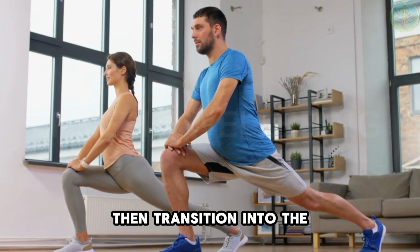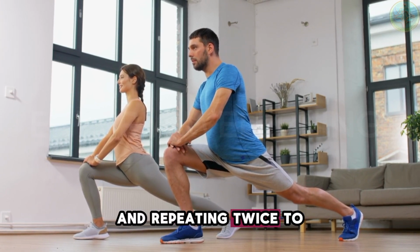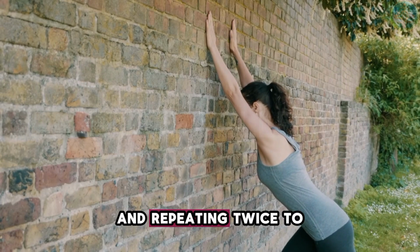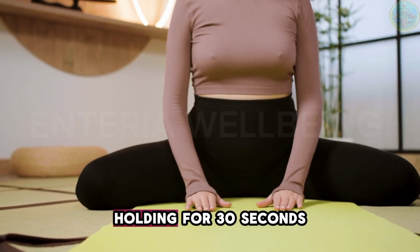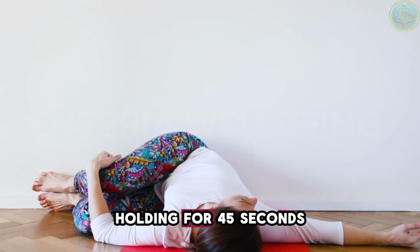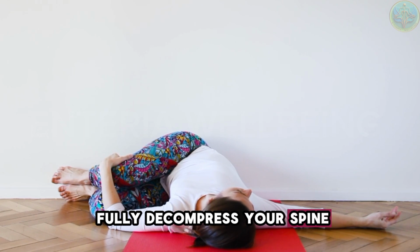Then transition into the kneeling hip flexor stretch, holding each side for 30 seconds and repeating twice to release tight hip muscles. Next, do the doorway chest stretch, holding for 30 seconds per set and repeating twice to open up your chest. Then move into the frog stretch, holding for 30 seconds, taking a short break and repeating once more. Finish up with the supine twist, holding for 45 seconds per side and repeating twice to fully decompress your spine.